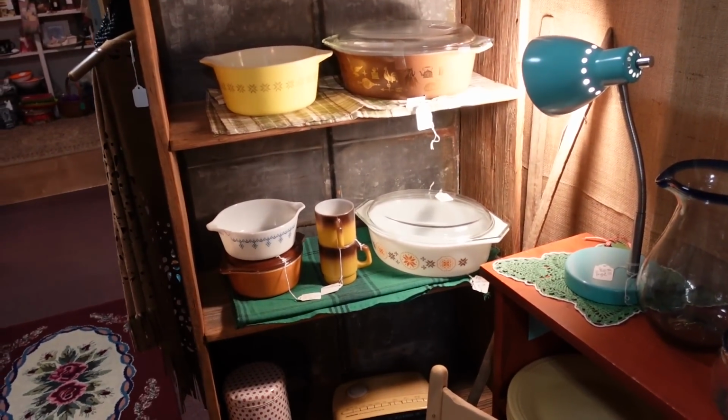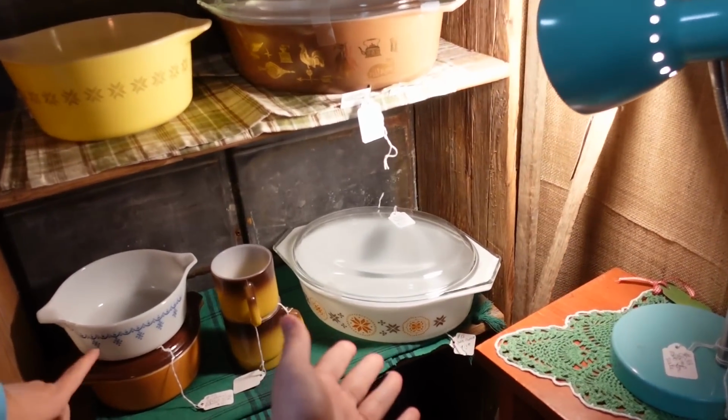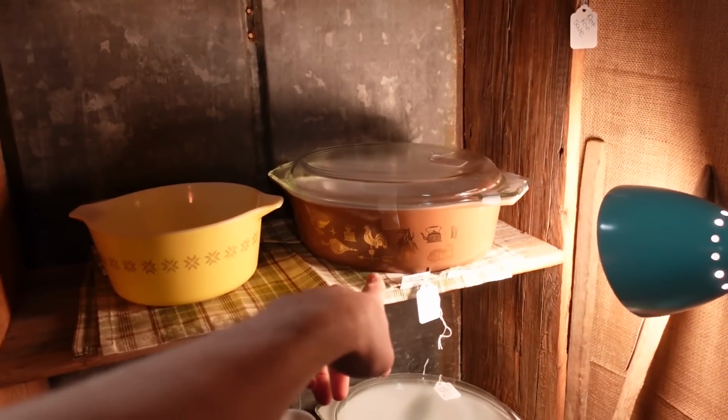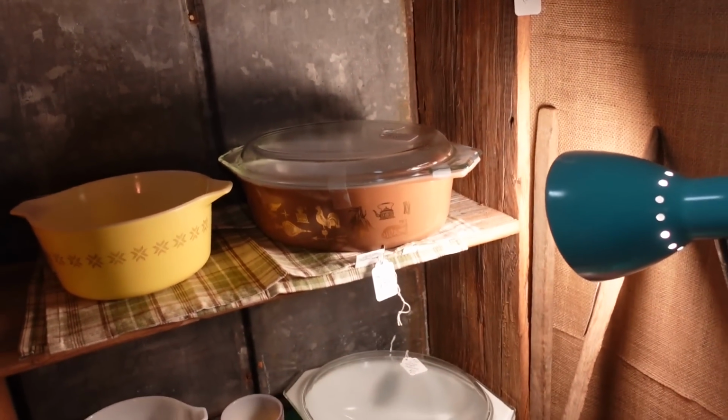Pretty butter. There's some Pyrex Town and Country. People get on me because I never mention the Pyrex. Oh, I'll mention it. So we got Pyrex looking for Town and Country and Snowflake Garland. I'm looking for the snowflake, like the big mixing bowl, because I'm trying to do a set. I had an idea to do one bowl winter, one fall, one springy, and one summery. Oh, really? Yeah. There's the early American, which people don't really care for. I don't care for that one as much.